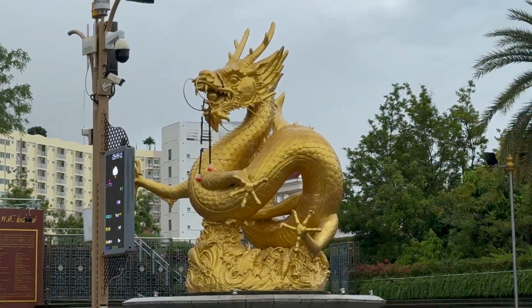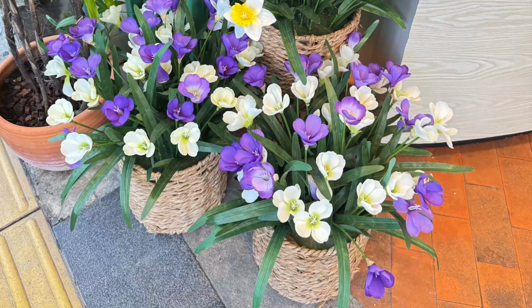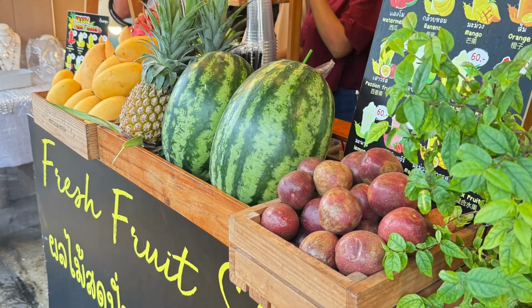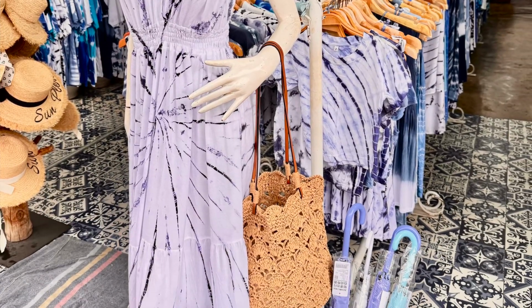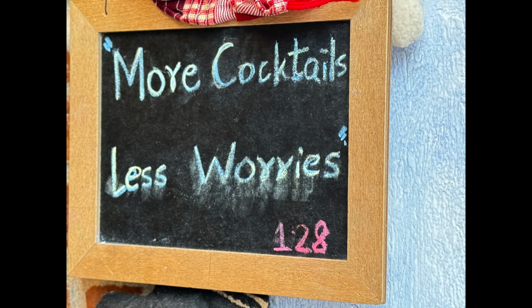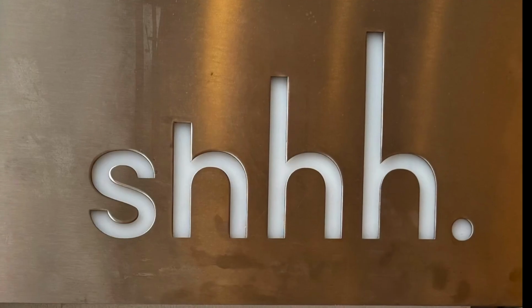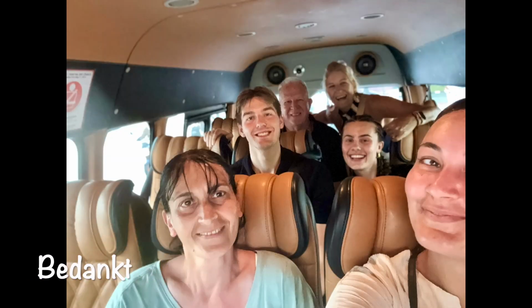The giant dragon statue. We had a wonderful afternoon in Old Town Phuket with all its pretty architecture, the fruits, the flowers, the cute shops, the bars, the restaurants. But best of all were the people that we toured with because they were from Holland and I was able to practice a little bit of Dutch with them. This was so nice.